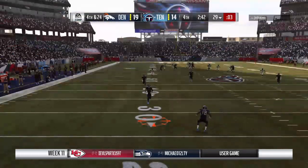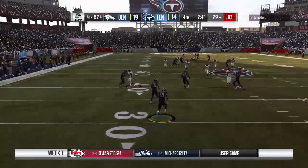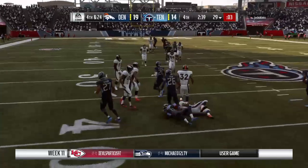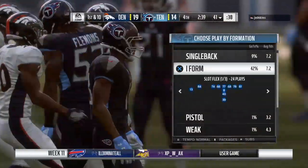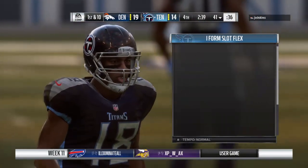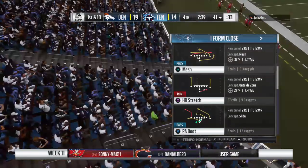Now Kaiser, the punter, sending it away. Fielded just inside the 30. Give him 11 yards that time on the return, and it'll be Titan football. The Titans offense now, they get set to head back out here.